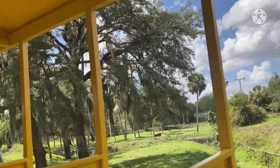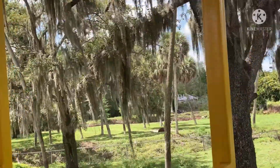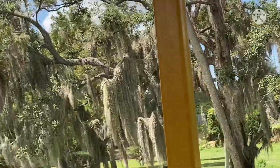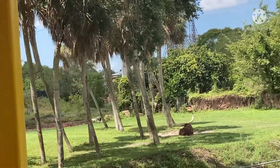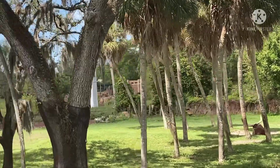Right hand side, you may see what looks like a Texas Longhorn out there, folks. That, in fact, is a Watusi cow. The Watusi cow is named after the Ankole and Watusi tribes of Africa, and they are considered sacred, so the more you have as an individual or in a tribe, the wealthier you are.